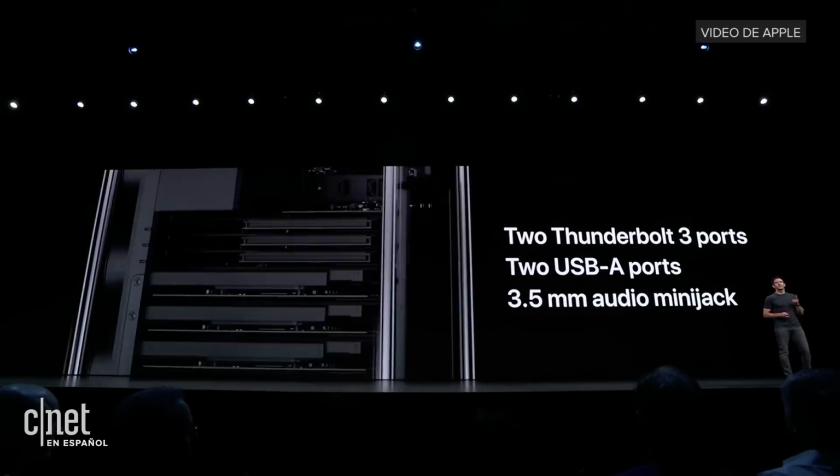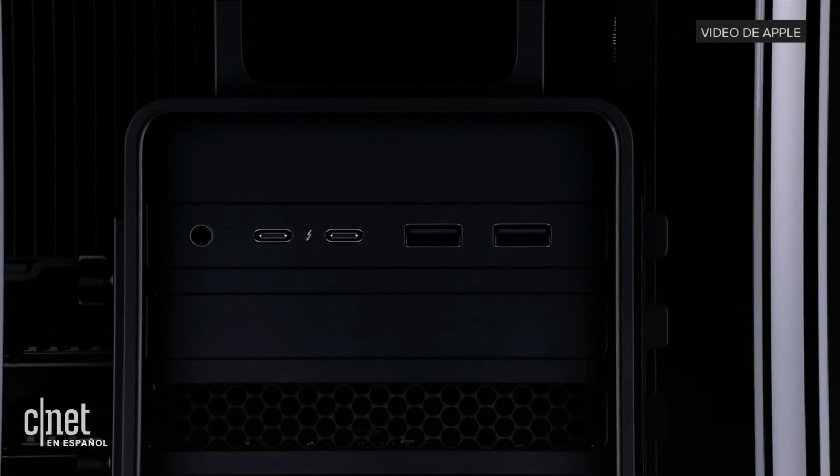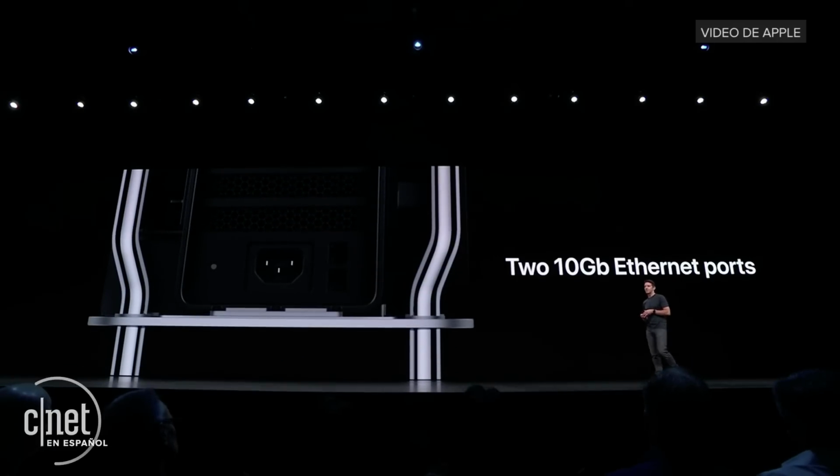Now, this I/O card has 2 Thunderbolt 3 ports, 2 USB-A ports, and an audio jack. And there are also 2 more Thunderbolt 3 ports conveniently located on the top of the system. And finally, the Mac Pro has 2 built-in 10 gigabit Ethernet ports.